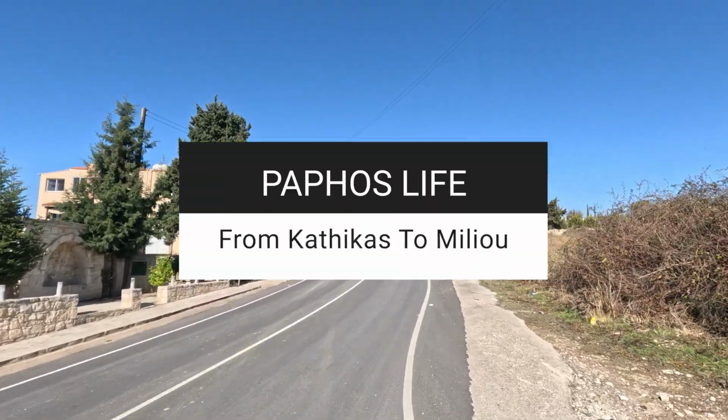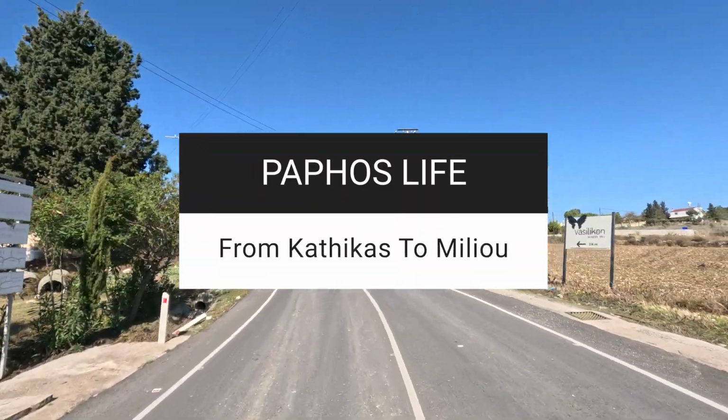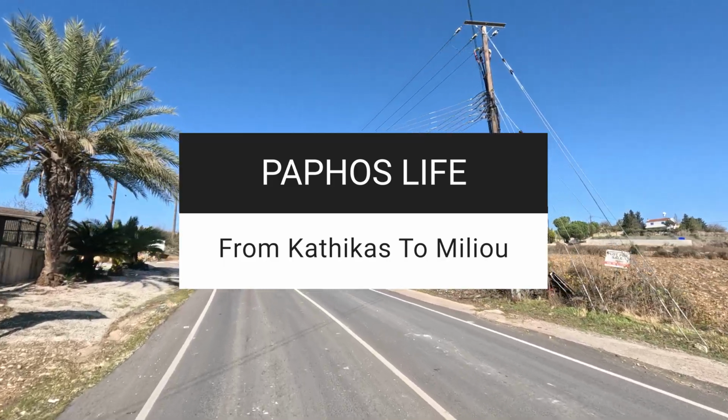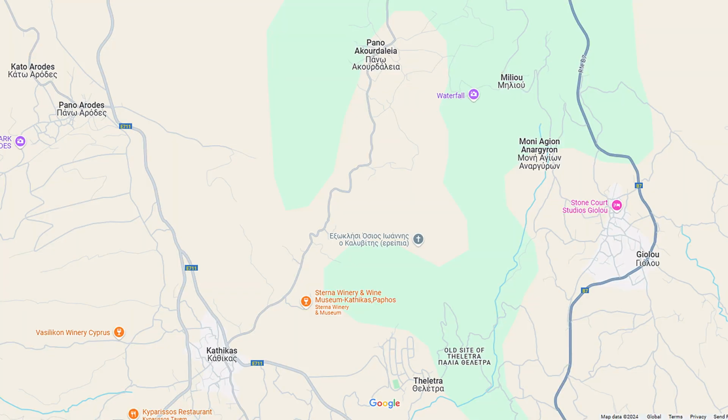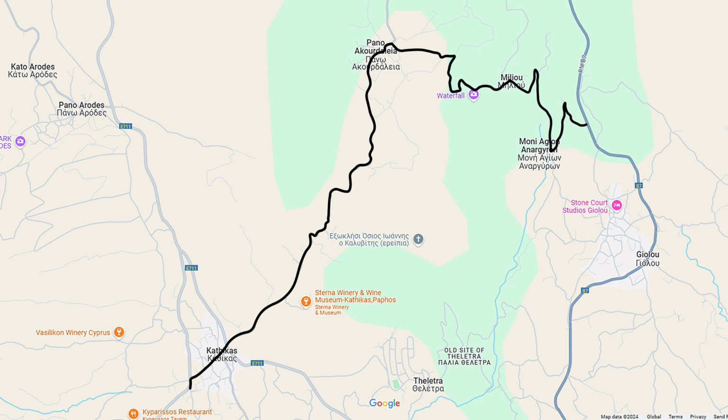Hi, this is Dominic from Paphos Life, and today we're having a lovely drive through Kathikas, down through Pano Akourdaleia to Miliou. So let's have the map up first of all, and we're going to start with a drive through the village of Kathikas itself, which is beautiful. Then we're taking a lovely scenic route down to Pano Akourdaleia, followed by a turning to the right, which will follow our first road trip eBook in reverse for a bit, down to Miliou, and then from there to the B7, where we stop.